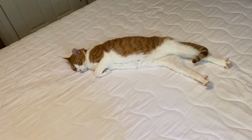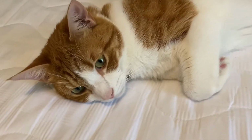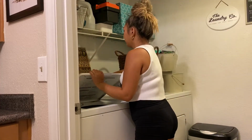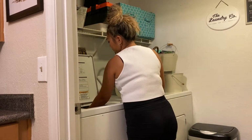And here's the king of the Pinnock household, just chilling, watching me clean. And now I'm just throwing the last batch of the laundry into the washer so we can take some of the clothes for our trip.